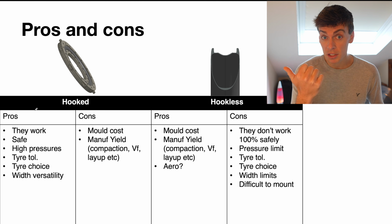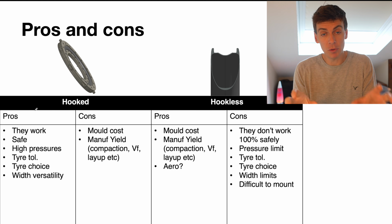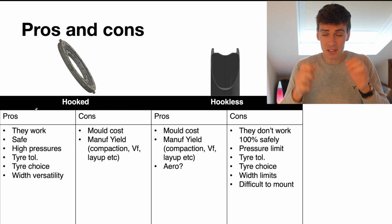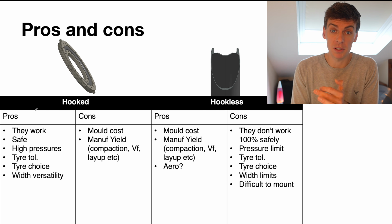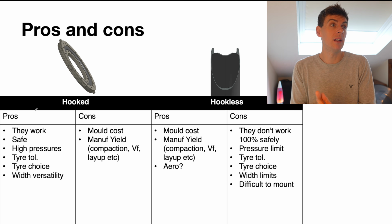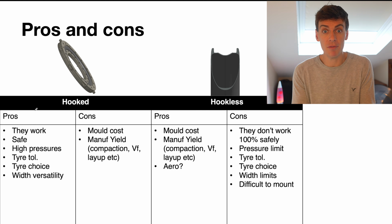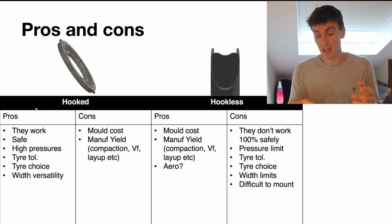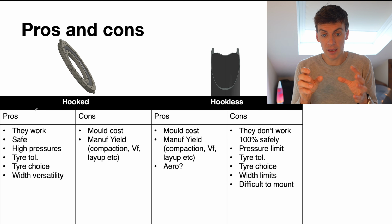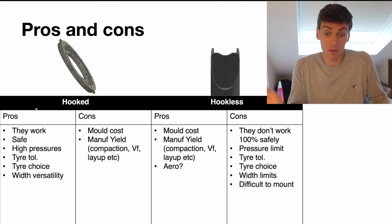The tyre tolerance is not so important because you've got that extra little hook holding everything down. You can have these skinny ball bag tyres. And, with hooked rims, you can get tyres that are so easy to mount. This is before we went to tubeless. So before tubeless came along and you went and bought a GP4000 non-tubeless tyre, so easy to mount with your thumbs. And it was never a problem with hooks. So you got tyre choice and you got the width versatility. So there's not these such high limits on what width you can run with what internal rims, because all internal rims are getting wider now.